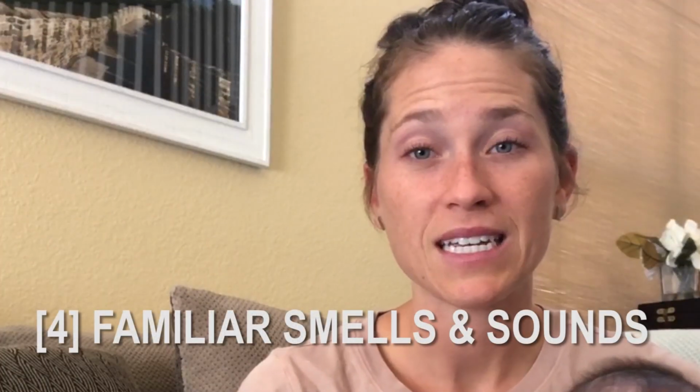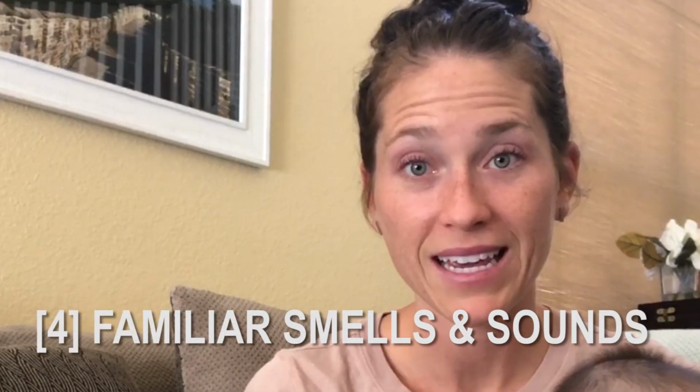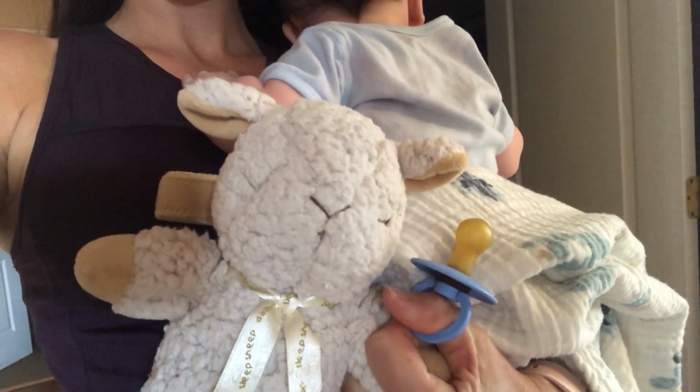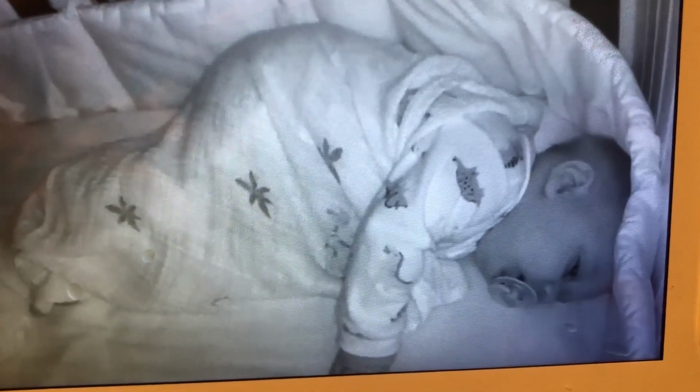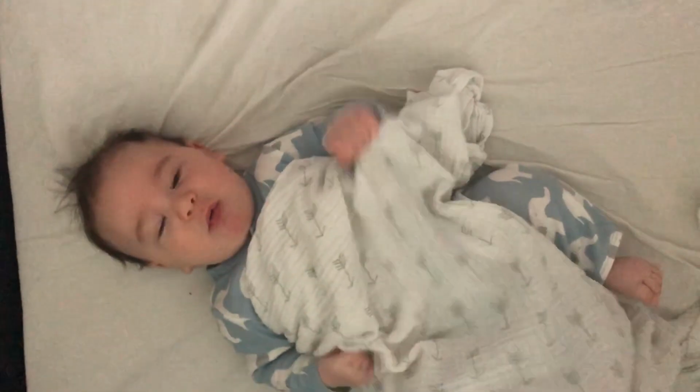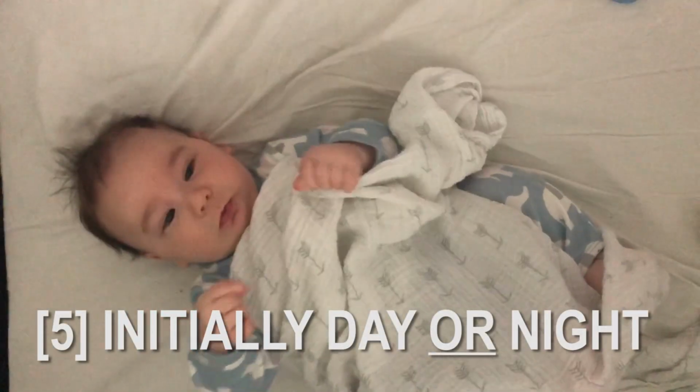Another small tip that I did was putting a blanket that smelled like me on the top railing, where it couldn't fall into the crib, when we first transitioned him. Also, the sound machine that I took the day that he was born, the same setting on that sound machine that was beside the bassinet, that he heard at night while he was laying by me, I moved to his room right by his crib.